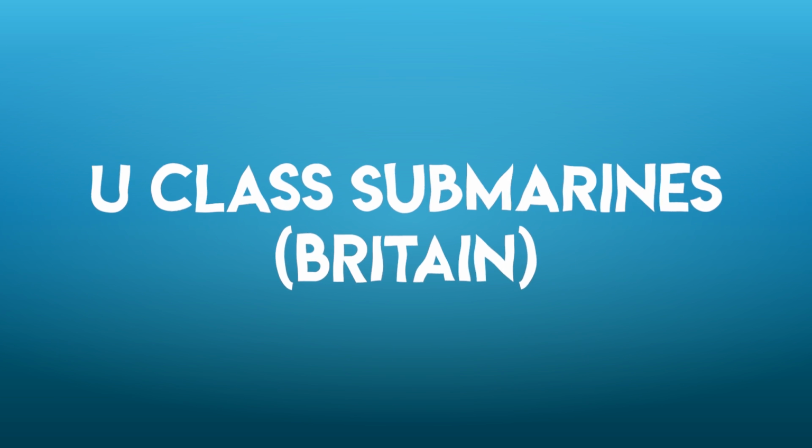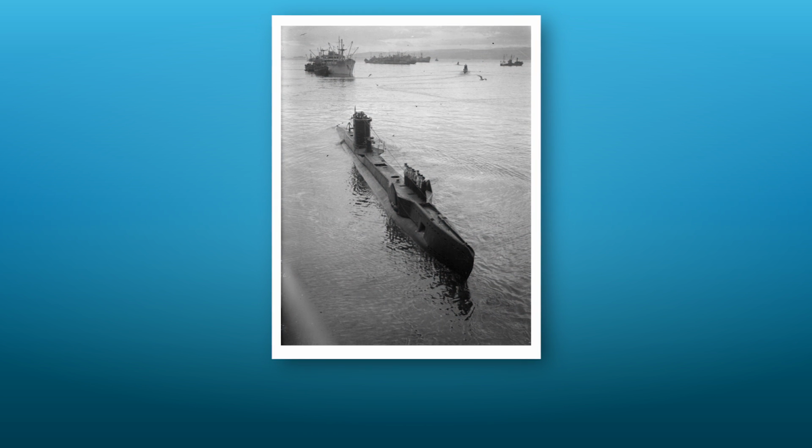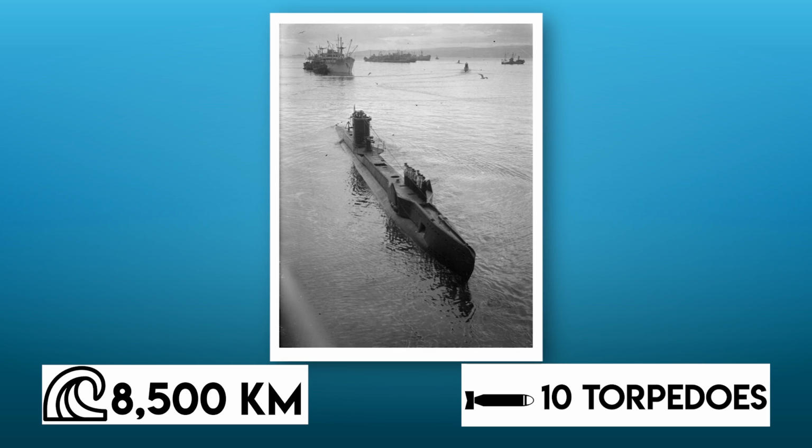While by 1939 Britain no longer ruled all the world's oceans, British submarines were a potent threat lurking under the surface. The most successful were the British U-class submarines. These had a range of 8,500 kilometers and carried 10 torpedoes. With a length of only 58 meters, these smaller submarines were highly maneuverable and proved to be perfectly suited to the confines of warfare in the Mediterranean Sea. The majority of these submarines were based in Malta, where the British launched continual raids against German and Italian shipping.